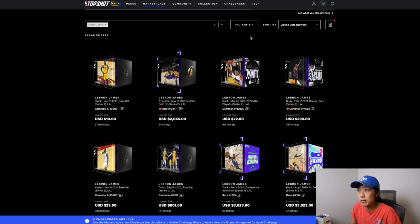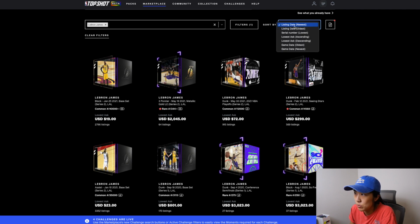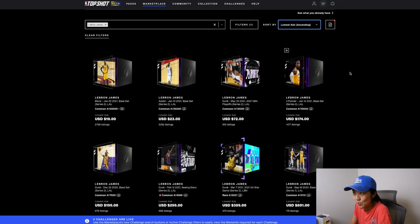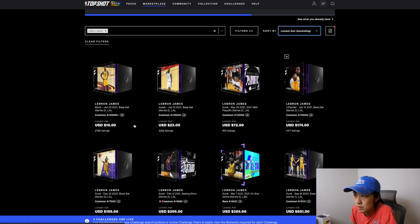He's one of my favorite players. I'm going to sort it by, and I don't know if you guys do this, but just ascending of lowest asking, so I look at the cheapest to most expensive. And yeah, you might be surprised, you can actually buy a LeBron James moment for $19. This is a common moment, which is sort of the most common moment out there. But you can see that from the 2021 playoff, LeBron's dunk is going for $72.